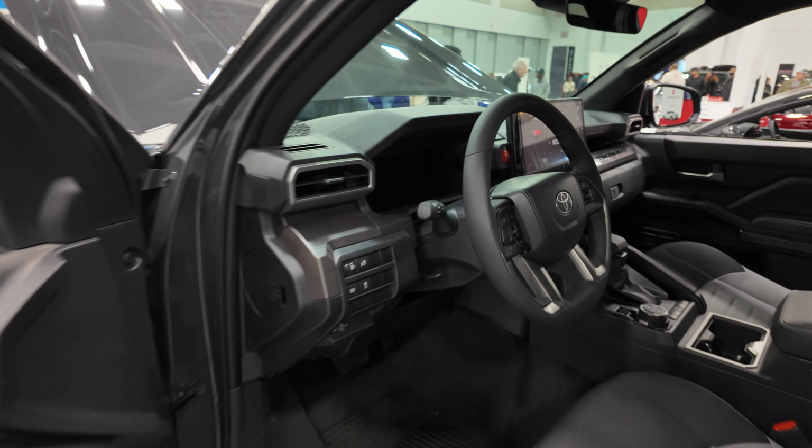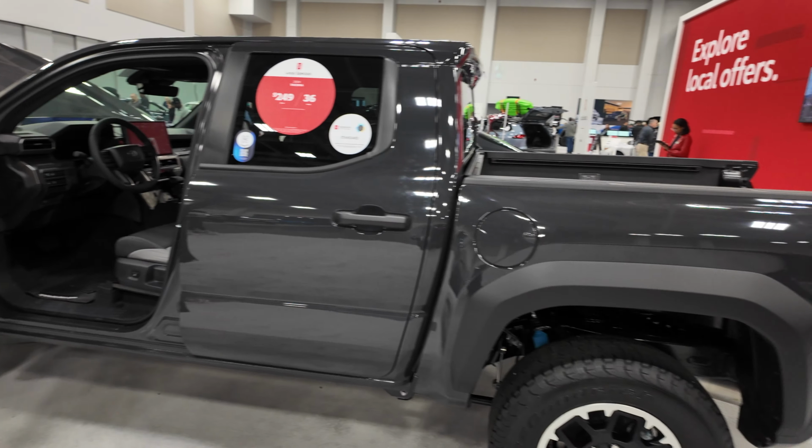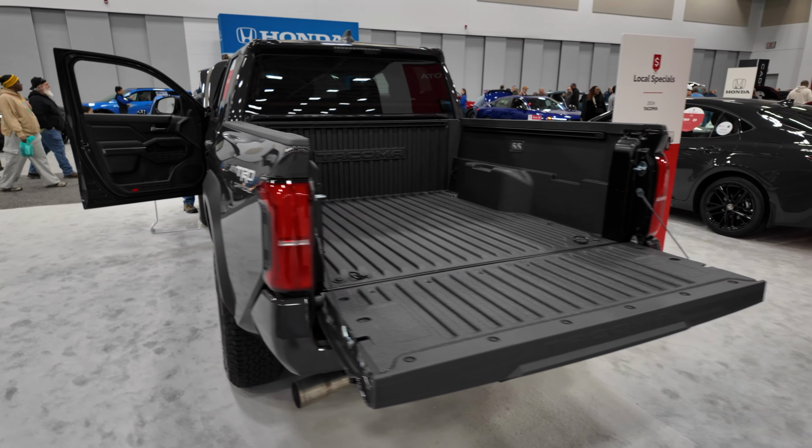All these vehicles have a lot to offer in this competitive landscape of trucks, especially in the mid-size truck and full-size truck. It's absolutely crazy. Got a Toyota Tundra also down there on the other end.